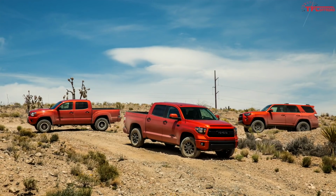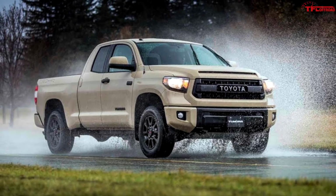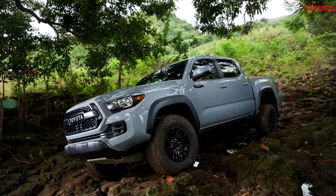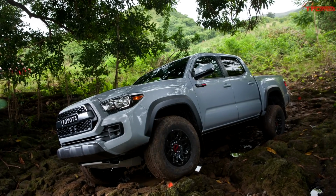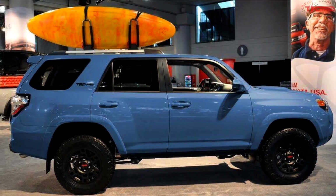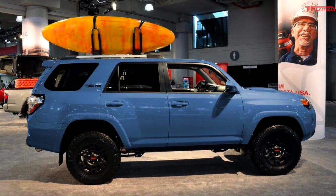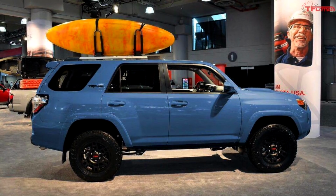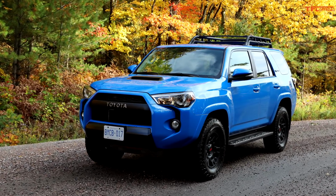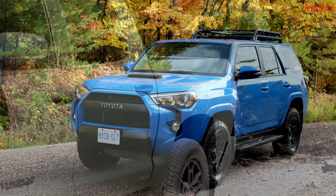Moving on to 2016, something a little more understated with Quicksand. And then 2017 continues that understated look with Cement. For 2018, Toyota took a different "hey, look at me" strategy and unveiled this color, Cavalry Blue. And then 2019 saw the brand roll out an even more shocking hue of blue, which was called Voodoo. Most recently in 2020, the TRD Pro color was Army Green.